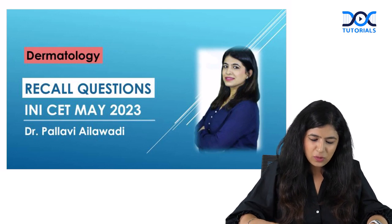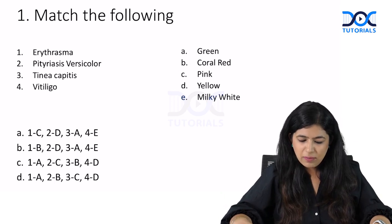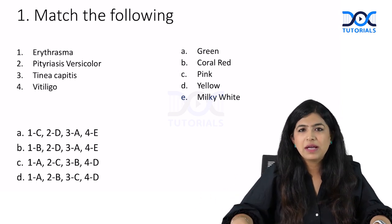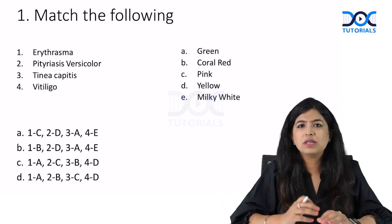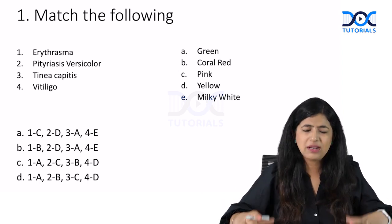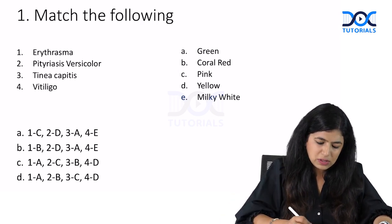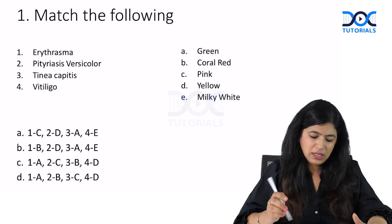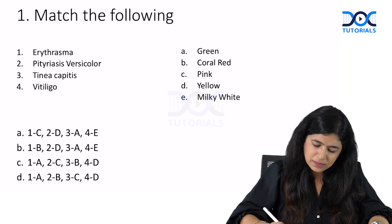So, coming to the first question here, match the following. This is a question which is talking about the Woods lamp finding in different diseases. There was a question on erythrasma in the exam last year where again the Woods lamp finding was given. So this is also a sort of a repeat question, and we often discuss it through our various interactions. So here it is talking about the match the following of the diagnosis: erythrasma, pityriasis versicolor, tinea capitis, and vitiligo. So what are the findings here?